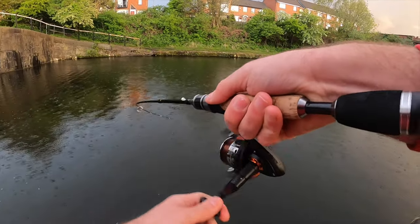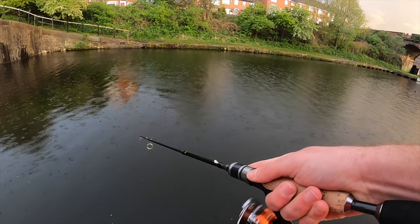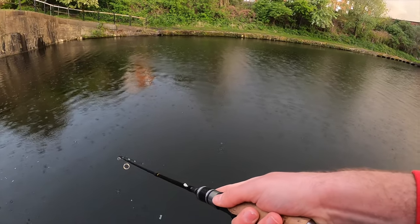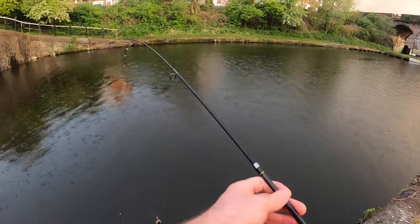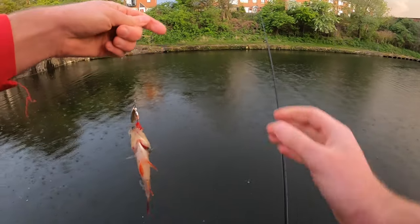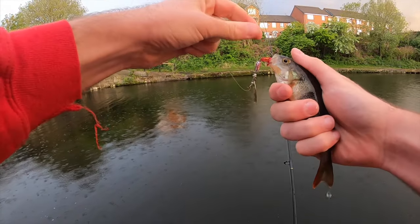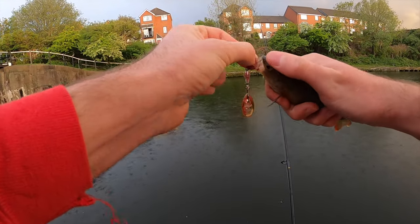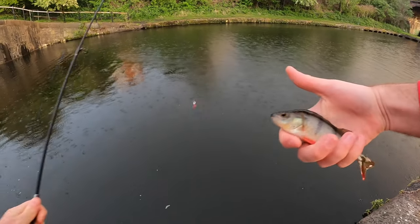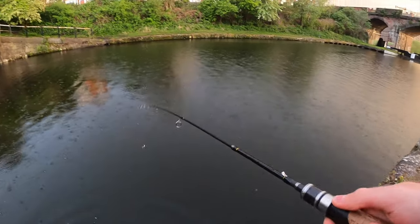Fish. Oh yes, in the rain. Feels like a bit of a bigger one. Still not a massive fish. Another lovely little perch. Very red fins here. Get him unhooked. And he's away. Hope you got to see that.